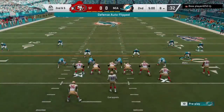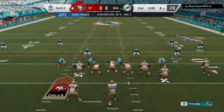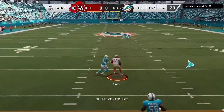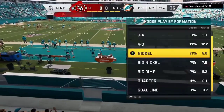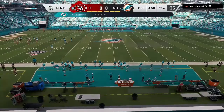Here we go. 4 receivers to keep tabs on here. 3 of them to the right side on 2nd and 5. Looking to throw. Garoppolo. And the catch made. This is Emmanuel Sanders. And they'll get him down up past the 15, just shy of the 20. He'll get a dozen there, and it's a 1st down, 49ers.